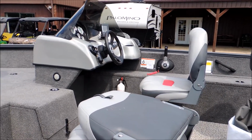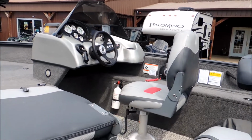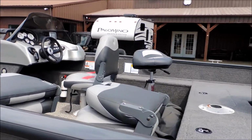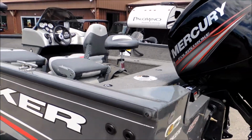Elite 3X Lowrance finder. A ton of different gauges in between: RPM, speed, trim gauge, fuel gauge, a multitude of different gauges. This boat does come with a custom cover as well. Like I said, very, very clean boat.